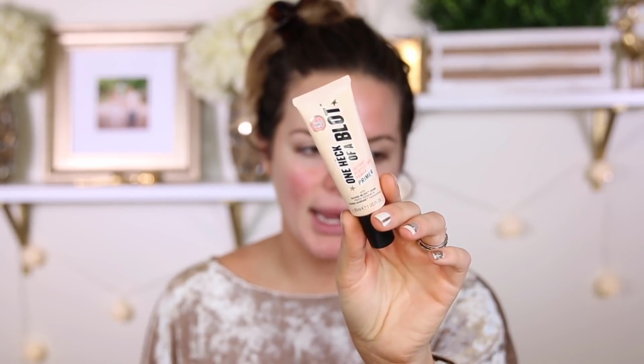So this one is the one that I have found that helps fill in my pores, keeps me matte, and just creates a nice smooth base for my foundation to lay on top of, and it also helps extend the wear of foundation. So this is the Soap & Glory One Heck of a Blot primer. This one is fantastic. You get it at Target, Ulta, Walgreens. I feel like they're being sold pretty much in a lot of places right now. And their One Heck of a Blot foundation is pretty amazing too, so definitely check that out. Those two together work really well. So I just like to put this mainly in the center of my face and then just work it out.